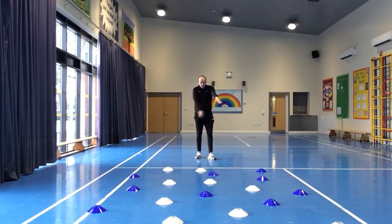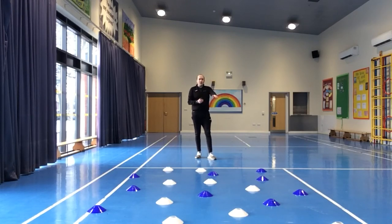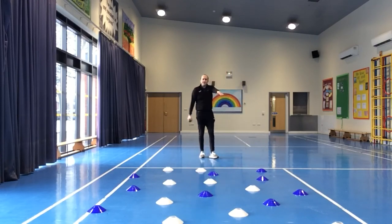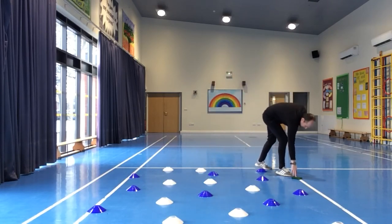Oh, we could throw underarm, or we could throw overarm. Fantastic. And how do we get power, that whoosh, that's going to help us hit the target? Oh, right, by bringing my arm back. So if my beanbag isn't reaching my target, then I need more power. If it's going too far, then I need a little bit less power.